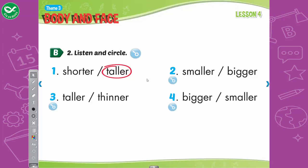B. 2. Listen and circle. 2. Alfie, Alfie, take this one. Thanks, Alex, but you're smaller than me. Smaller than you? Yes, Alex, you're smaller. 3. Here's my mom's old costume. No, your mom is thinner than me. 4. What about Dad? Sam is bigger than me. It's okay, Tom. Let's go. It's all right, Alfie. Come on, you look great. And the winner is... Yay, Alfie! Yeah!